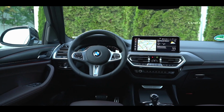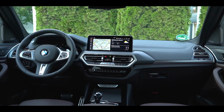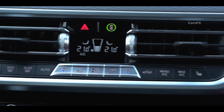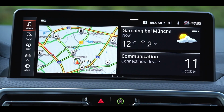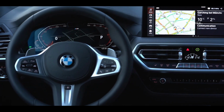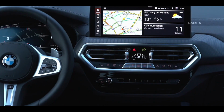Jumping inside, the dashboard is where the bulk of design changes happened in the 2023 X3. BMW has slimmed down the central vents, enough so that the climate controls now live between them. Below that are the audio controls, above the optional 12.3-inch touchscreen. It's a clean layout, if slightly basic in the face of the latest high-tech looks from Mercedes or the classy one from the Genesis GV70.